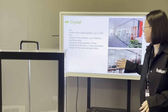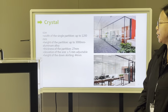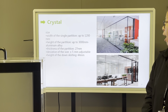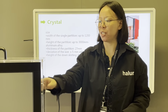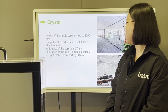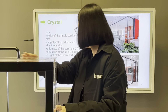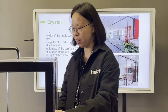Here you can see some sizes of crystal, and the width of the single partition is up to 1012 mm. And you can see the height of the partition is up to 3000 mm, aluminum alloy, and the thickness of the partition is 27 mm. Here you can see the size tolerance is 5 mm adjustable, and the height of the down skirting is 44 mm. The down skirt is for this part.